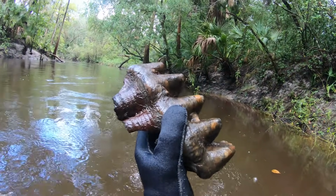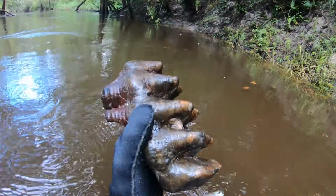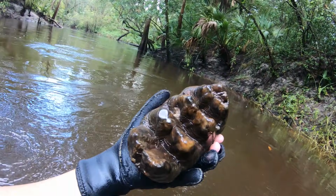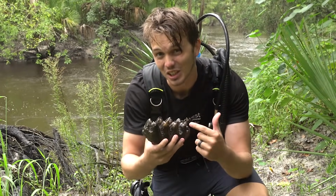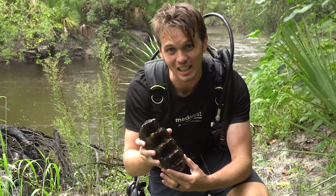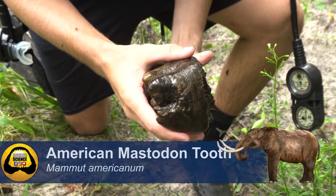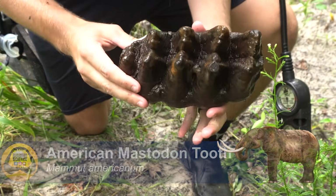That is an incredible Mastodon tooth. The thing is huge. That's got to be one of the biggest, baddest ones I've found. So this tooth, yes, a single tooth, belongs to an extinct American mastodon. They're one of my favorite extinct Ice Age fossils to find out here, and they're really unique being that they are the first animal recognized as extinct by science.